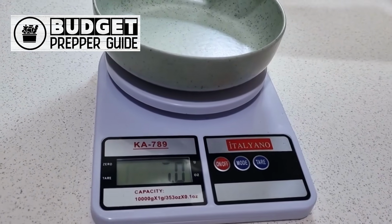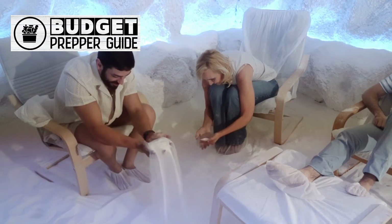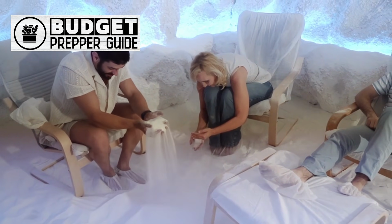So don't underestimate these two simple ingredients. In uncertain times, sugar and salt aren't just extras, they're essentials. One keeps your body running, the other keeps your meals from tasting like cardboard. And together, they make survival feel just a little more normal.